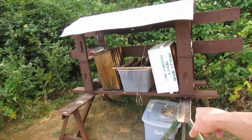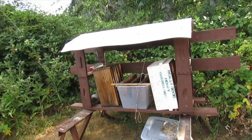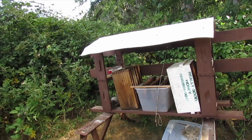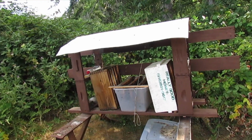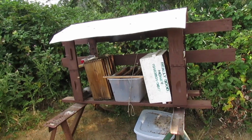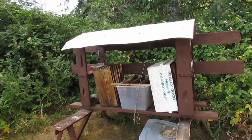I think I'm going to figure me out something to set along the bottom to catch, you know, wax cappings and stuff and what have you in the crud. Meet the crud down, clean it up, put it back on frames.